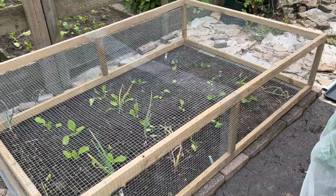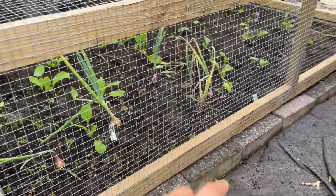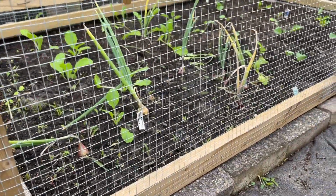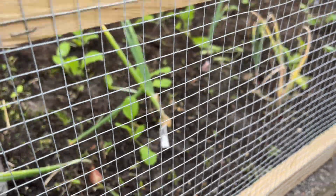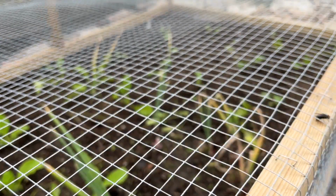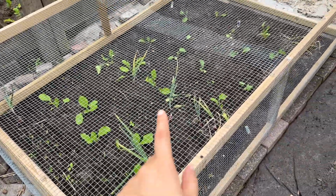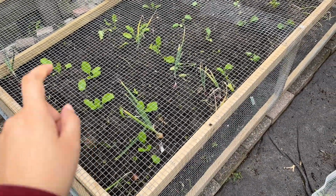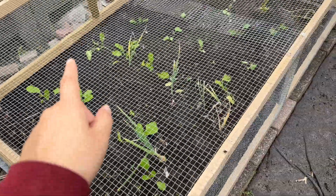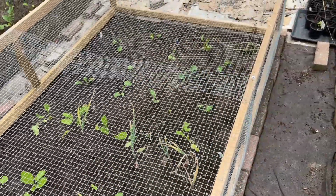This was the onion bed last month. I have already pulled out most of the onions, except for a few that have not yet flopped over. Then we weeded it. Okay, so there are still some onions, but I have also put some cabbages here, and some daikon radish, and there's some brassicas as well.